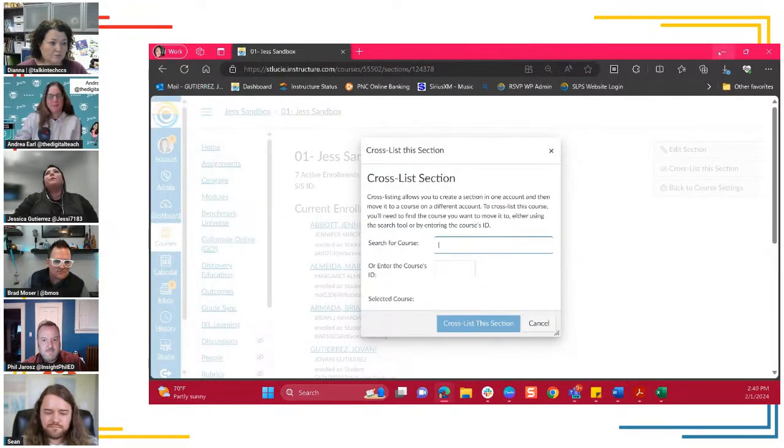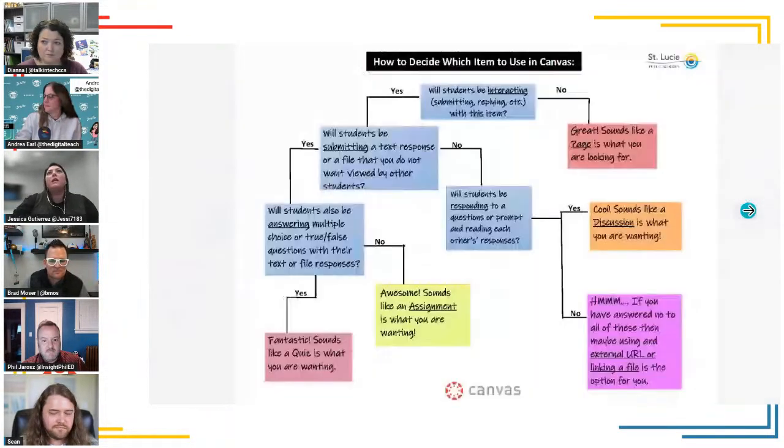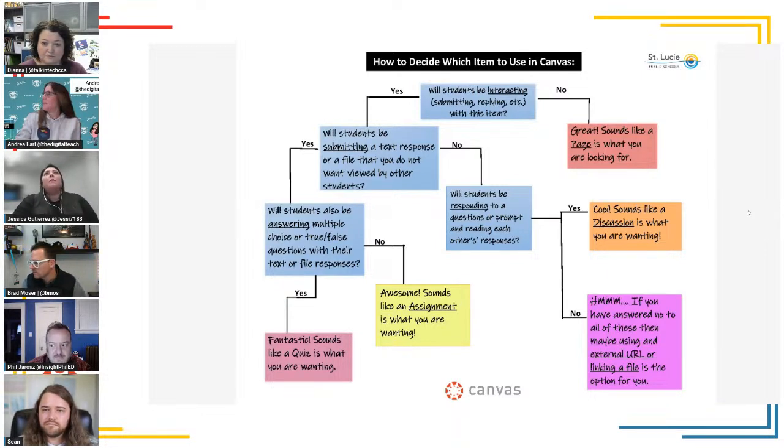There you go. The last thing I wanted to mention is how to decide which item to use in Canvas. I did this because I had a lot of questions coming from teachers about like, hey, how do I know which one to pick? So I made this little flowchart graphic for my teachers to make it easy. Like, hey, what do I pick? Which should I use?